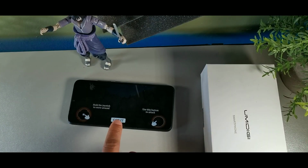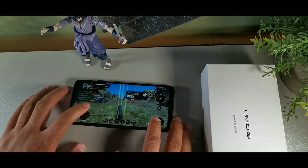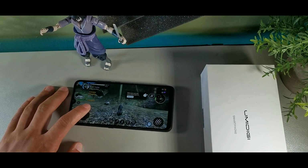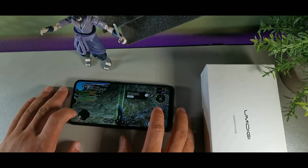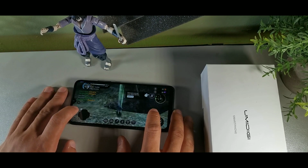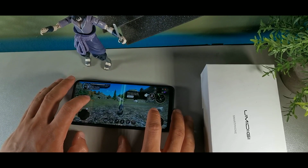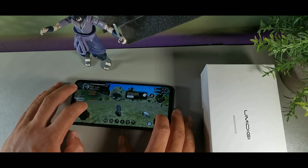So we do get triple cameras on the back, a 13 megapixel, an 8 megapixel, as well as a 2 megapixel. And we also do get another camera on the front, which is an 8 megapixel. So I think that's pretty cool that they did offer the quad cameras. You get 3 on the back, 1 on the front for your selfies. Pretty decent. It's not going to be the best in the entire world for gaming. I could see a lot of frame drops right here, to be completely honest with you.